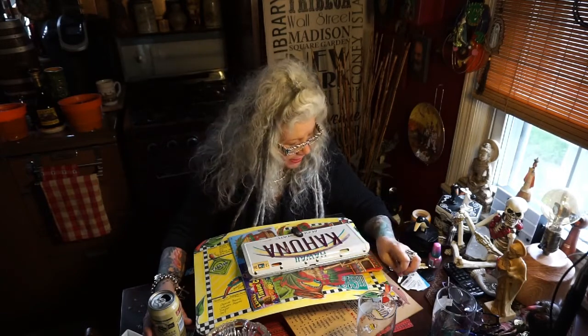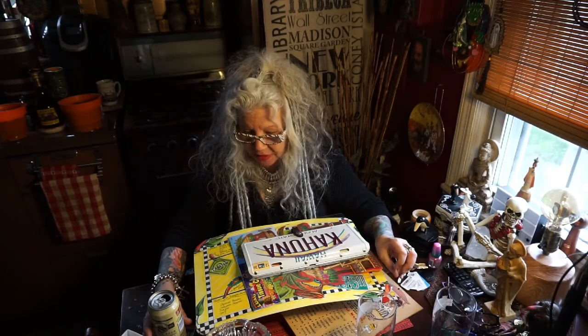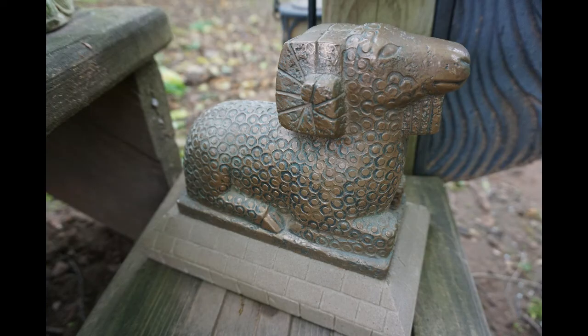Very, very pretty. In the thrift today, I found this beautiful lamb statue. He weighs about 15 pounds. He's really, really heavy. A little solid thing. And I put him outside right here. I think that's all the new outdoor stuff.